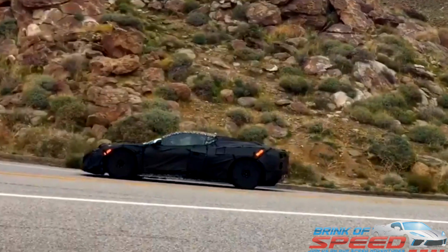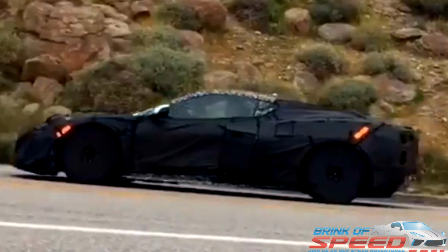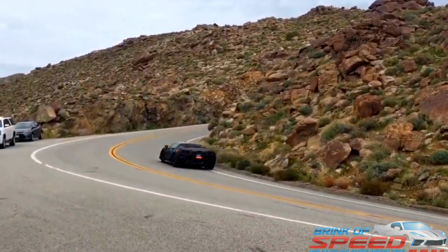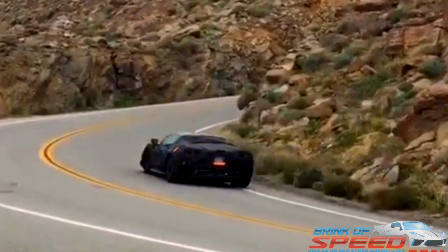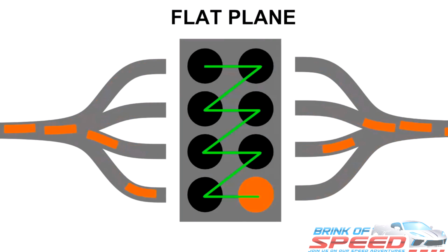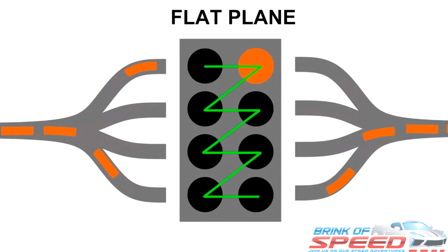Now, does this make this particular test mule the Z06? I'm not sure. It still doesn't look wide enough to me for it to be a wide body Z06 or Grand Sport or ZR1. I really think GM is testing this new engine in a normal base model body just to make it difficult for us to understand what's going on here. And that's really part of the secret that I'm talking about with the Z06. I don't know what your thoughts are on this, but I truly believe that they have put the 5.5 liter flat plane crank engine in the normal base model body and are testing that out just again to basically give us as little information as they can as of this moment.